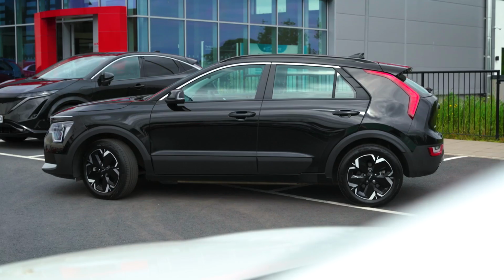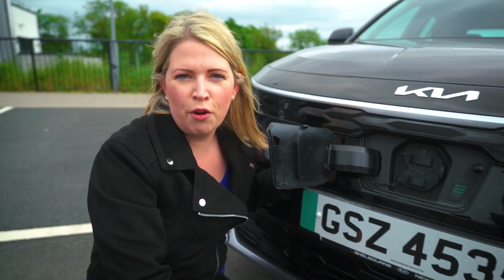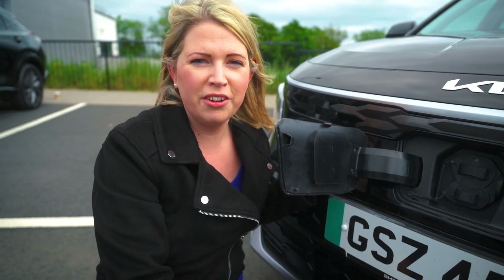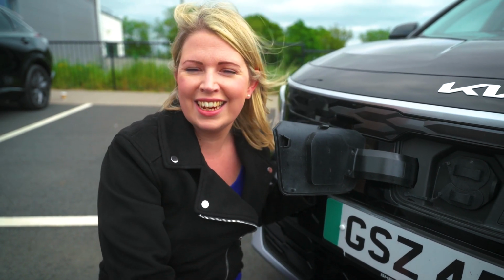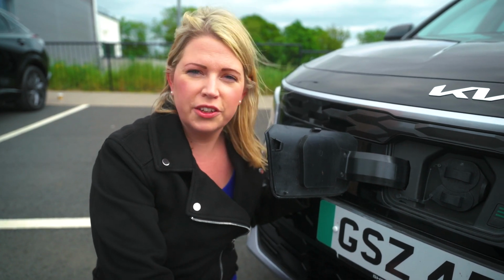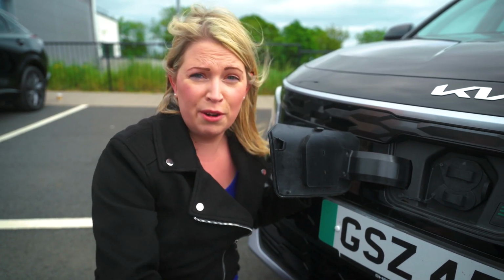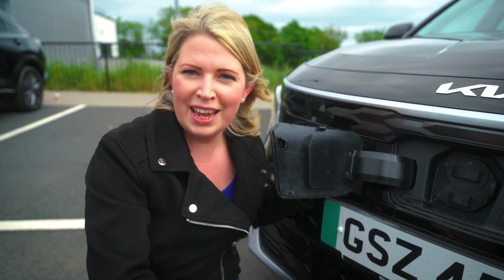The Niro EV has won numerous awards. It's styled as a very fashionable, compact crossover, and it's also had a radical update inside. It uses a 64.8 kilowatt hour battery with a range of up to 263 miles or 460 kilometers. DC fast charging is possible up to 72 kilowatt, so you could get an 80% battery charge in about 45 minutes. AC charging is possible up to 11 kilowatt.